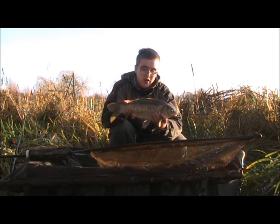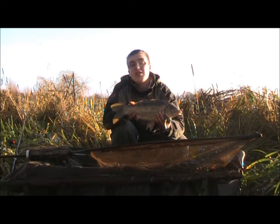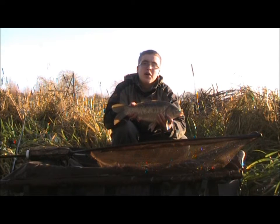Beautiful, fully scaled linear. So, well, I'm truly happy with this one here. What a little corker. Absolutely beautiful. Can definitely see this as a 20 or a 30. But yeah, great stuff. Let's get him back and get the rod back out. Alright.